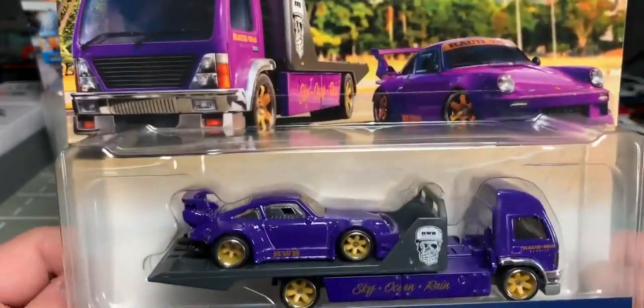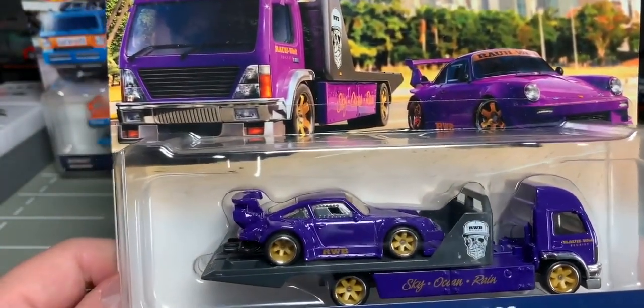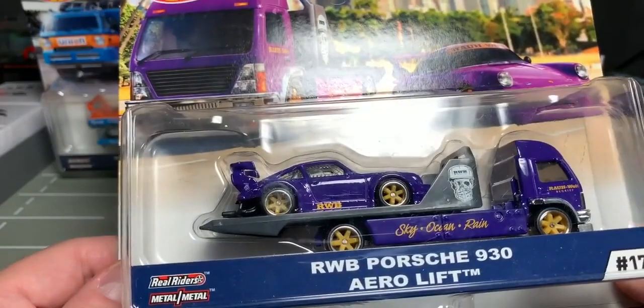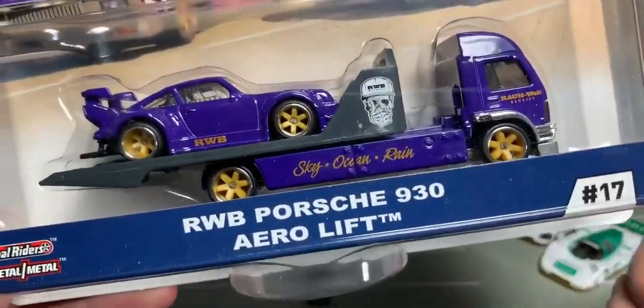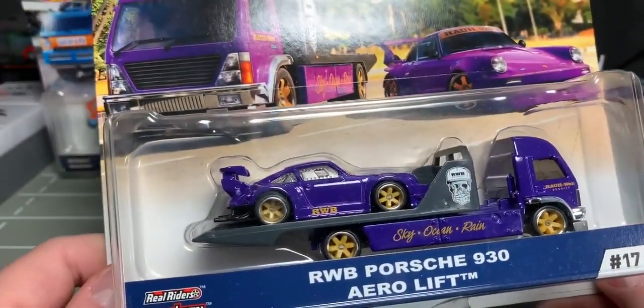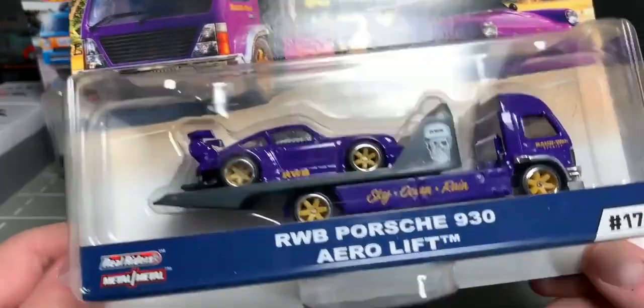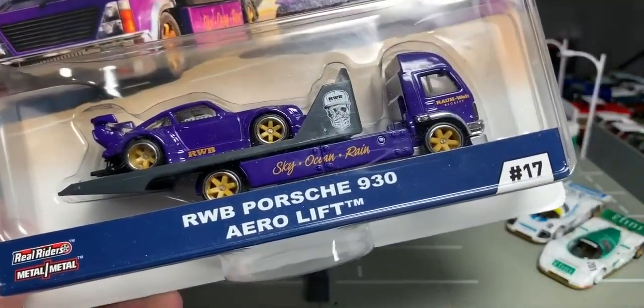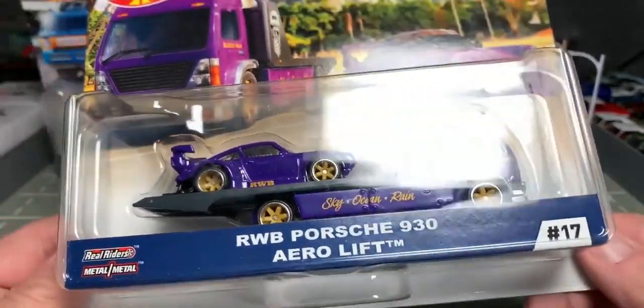Oh man, I can't wait to open this one. This is one of the reasons I wanted to push towards this video, because I want to get this thing open. The RWB Porsche 930 is clearly a collector fave. If you're looking at the results of the premium new model vote, you can see that it is running away with that poll.